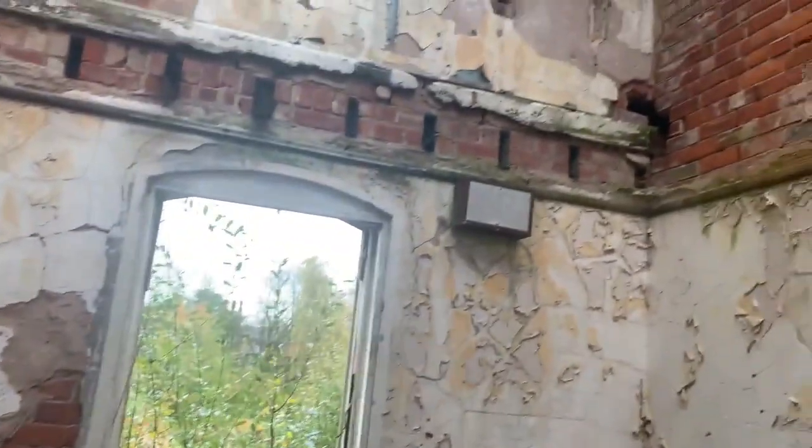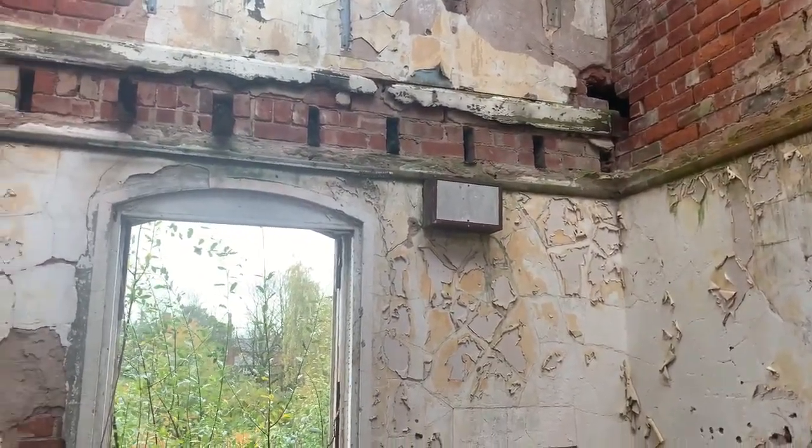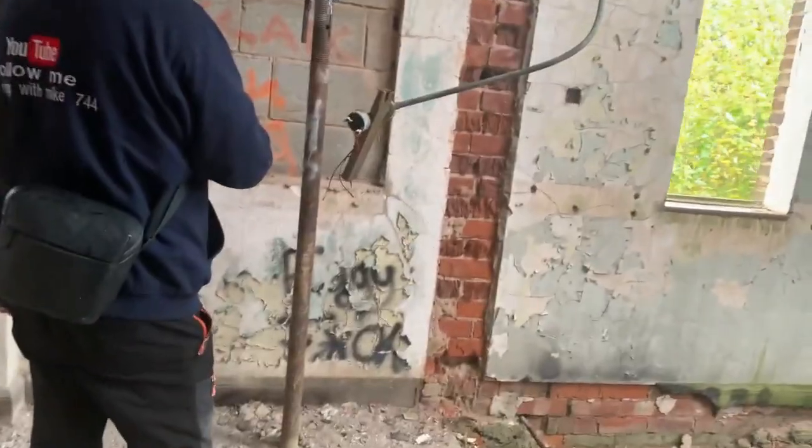I noticed that from downstairs, but random, innit? That's where that staircase was. Yeah. You see where palings were here. We don't want to be interrupting that. Oh, I didn't notice that.